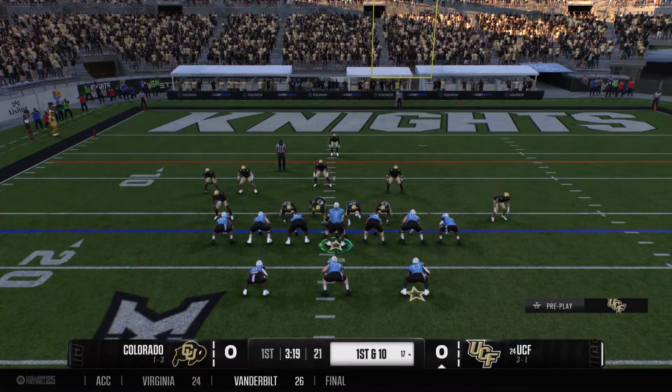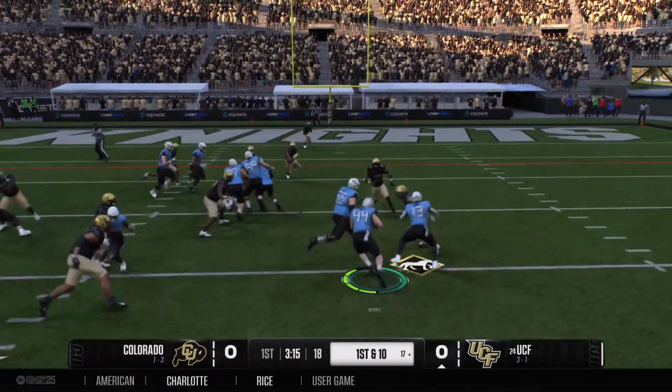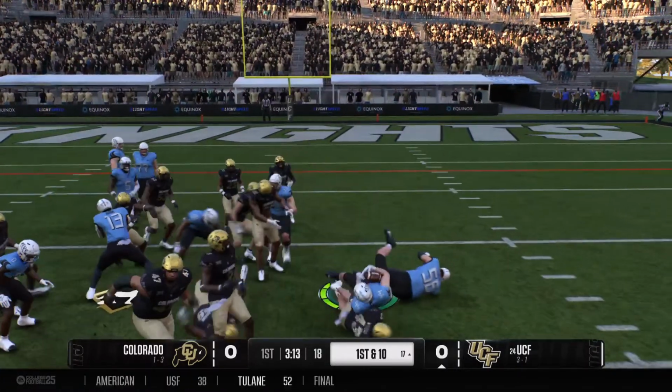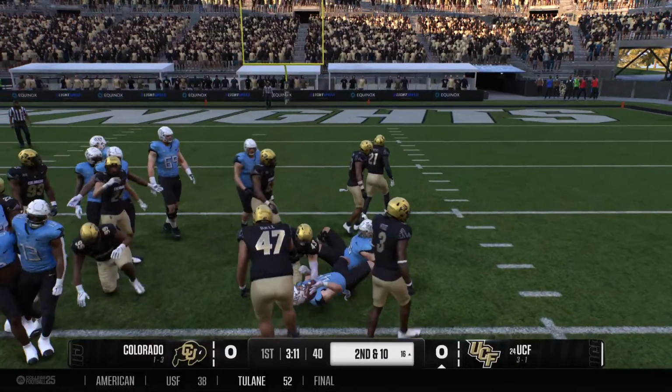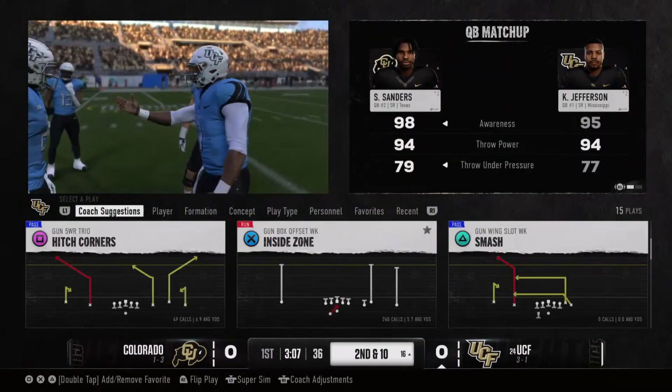From the 17-yard line, threatening to score on 1st and 10. Breaks the tackle. He had all kinds of company as soon as he got it. He had to fight his way back just to get to the line of scrimmage.